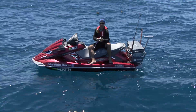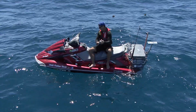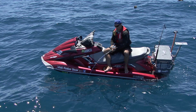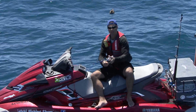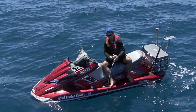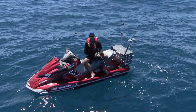I've just backed my drag off just a couple of clicks because I'm in 100 metres of water, and I've hooked this guy at 40. So he's actually up to about 30 now, 25. And I backed the drag off because I know I'm a long way from terrain. Kingfish are renowned for trying to take you into terrain, into the rocks, but I know I'm a long way from it, and I don't want to put stress on the gear.